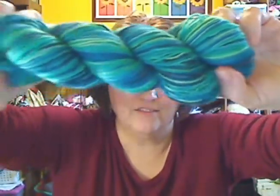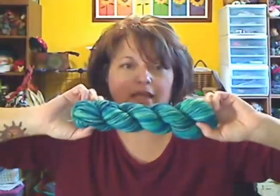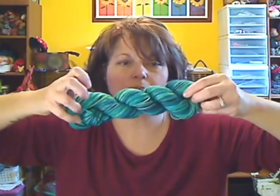The lighting on the podcast here is kind of blowing it out, but I'll put it back here. Maybe that's a little bit better. Anyway, the picture in the listing will be much truer color-wise, but it's a lot of fun. I love this colorway. Matter of fact, I have a skein of it up in my personal stash that I've had set aside for ages to knit myself a pair of socks, and I haven't yet, but I will because I really like that colorway.